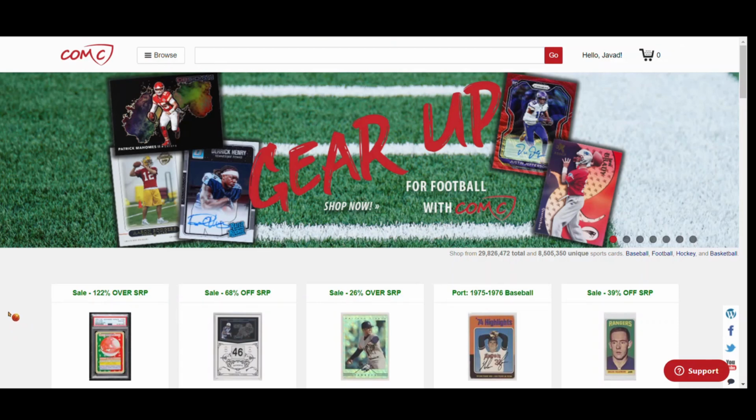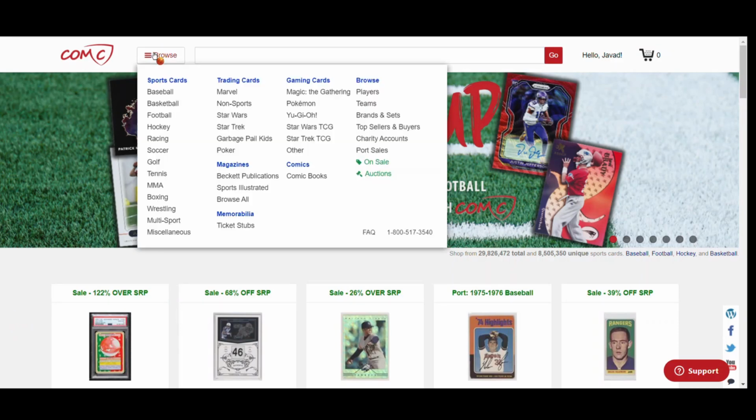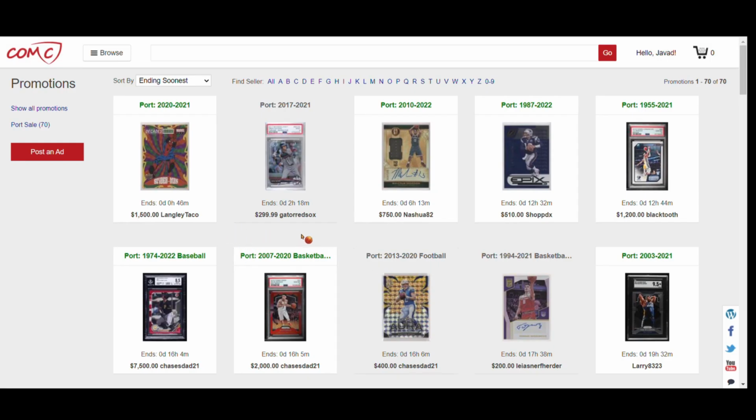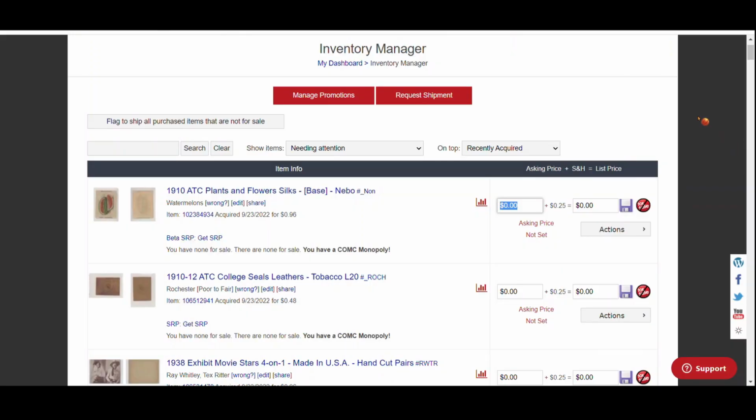Every once in a while, I go and check out the ports for sale on COMC, but 99.9% of the time, the ports are either just way above my budget or really terribly priced or just nothing I'm interested in. But then I saw this port I'm going to show you, and it piqued my interest.